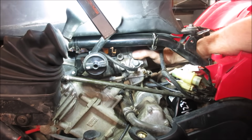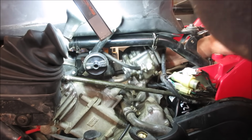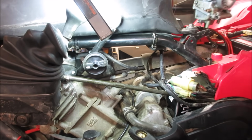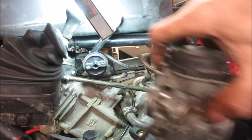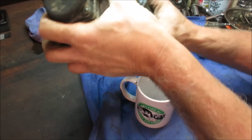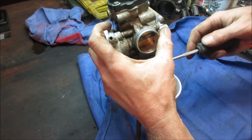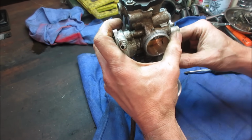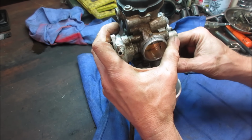All right, come out of there, you little troublemaker. It's going to put up a fight for that too. Come on out. There you go. And let's bring her to the bench, crack her open, and see if we can find anything. Let's start with a sample out of it. We should put a clear bowl on if any fuel's left in it. There you go. We'll let that drain out and we'll see if there's anything. I highly doubt there can be any water in it.